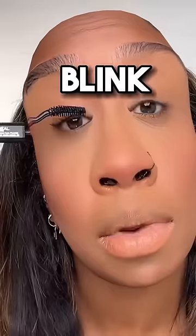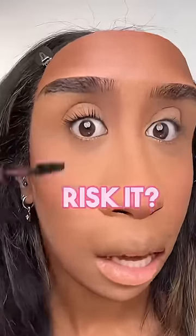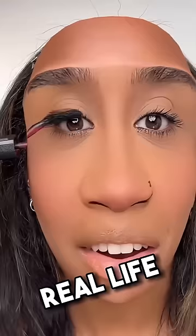This shouldn't be hard. I hope. This filter is really making me feel insecure. Okay, blink, blink, blink. Should I do bottom mascara? Should I risk it? Let's risk it all. Oh, don't blink, don't blink. Oh, my lashes have never looked so pretty. Why can't they look like this in real life?